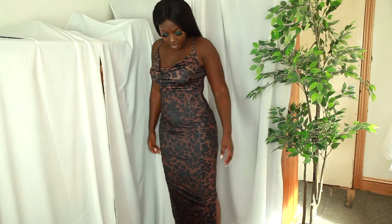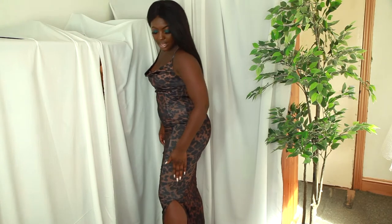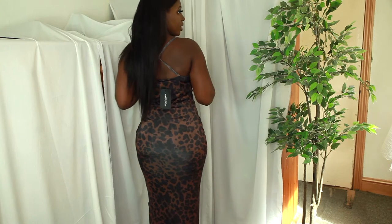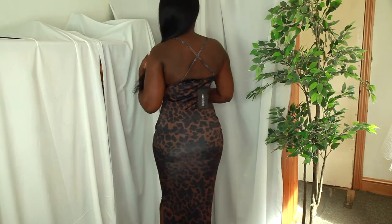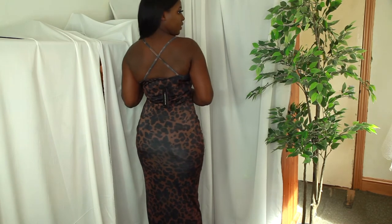First of all, let me start with the positives. What I really like about the dress is the little slit detail that it has coming down the side of it. I love the material. This is the back design. I love the design at the back of the dress. I just think it's lovely.